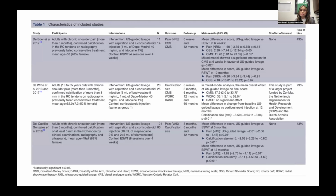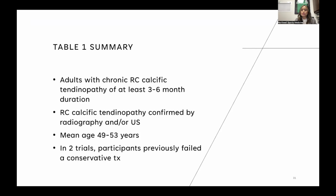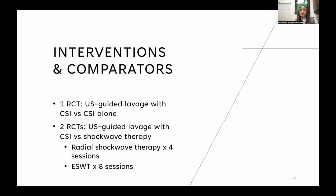Table 1 shows the characteristics of the 3 different studies that they used. It describes the participants, what intervention they did, how many patients they had, the outcomes, the follow-up times, and what their results were. Basically, we were looking at adults with chronic rotator cuff calcific tendinopathy, which they defined as at least 3 to 6 month duration, either confirmed by X-ray or ultrasound. The average age was around 49 to 53 years old. And in 2 of the trials, the participants had already failed a conservative treatment, which they didn't really define, whether it was just physical therapy versus NSAIDs, or if glucocorticoid was used as well.